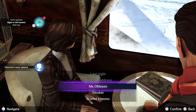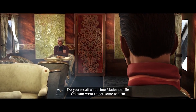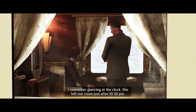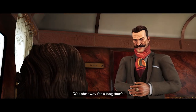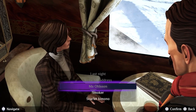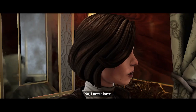Cool. Miss Olsen? Do you recall what time Mademoiselle Olsen went to get some aspirin from Madame Hubbard? I remember glancing at the clock. She left our room just after 10:30 p.m. Was she away for a long time? About 5 minutes. That confirms what Madame Hubbard told me. Okay. Do you smoke by any chance? No, I never have.